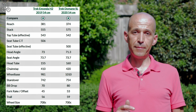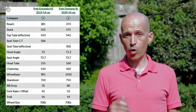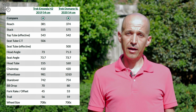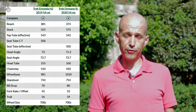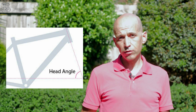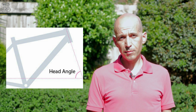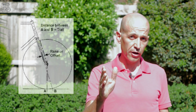If we look at the other measurements within the geometry table, we can see that there are a few other measurements which are quite different as well, and these cannot be altered. We can see that the head angle is quite different by a good 2 degrees. Also, the trail differs by quite a few millimeters as well. The greater the head angle, or the steeper the steerer tube, the more responsive and more aggressive the turn-in on the bike will be. Similarly, the more shallow the angle on the head tube and the more trail a bike has, the more it will tend to be stable and want to go along in a straight line.